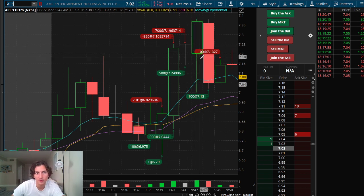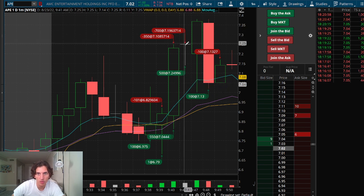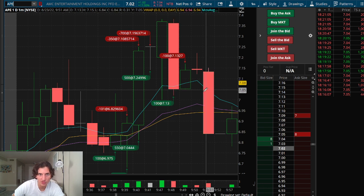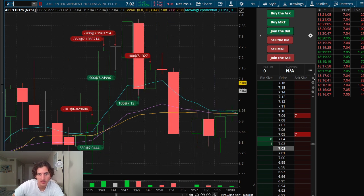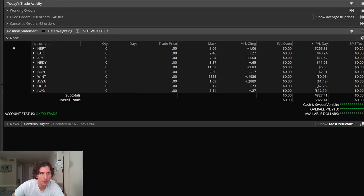I was actually decently green, and then I took a decent loss up here as it stalled at 725. Then it finally pulled back, then broke out, and then pulled all the way back again. This stock is just so exhausting. And that was it. I was like, you know what? Ape is just too choppy for me. I'd rather just stay away from this.